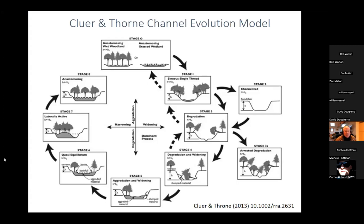So there are some academic thinking models around this process of degradation and this process that we need to, in a sense, reverse from a restoration standpoint. Probably the most widely used in the last decade or so is the work from Brian Cluer and Colin Thorne, the Cluer and Thorne channel evolution model, which gives us these terms, a stage 0 term, which is this reference condition. These are cross sections of channels in a forested or a grassland or sedge area, where the entire floodplain is occupied by the stream or river, and there are multiple channels or laterally migrating channels, and the water table is shallow.